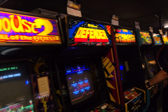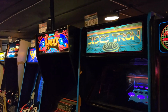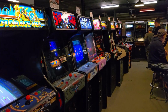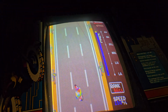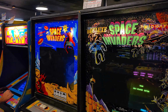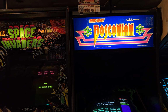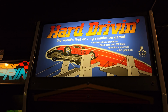I don't know if I walk down this row on camera or not. We got Tron over here. That's cool. We got Space Invaders. I finally found it. This is the game I wanted to play. Hard Driving. There's also Race Driving.